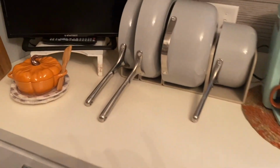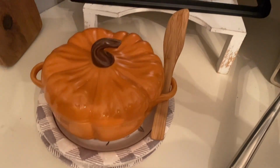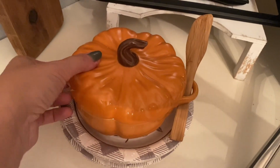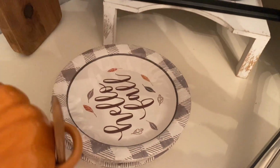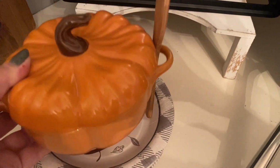On this side, next to my little TV, I have this pumpkin crock. I got it last year, and it's absolutely adorable. It even has like a little spreader, and I plan on making like a dip and putting it in there this year. These little Hello Fall plates, I got them 2 years ago at Gabe's.